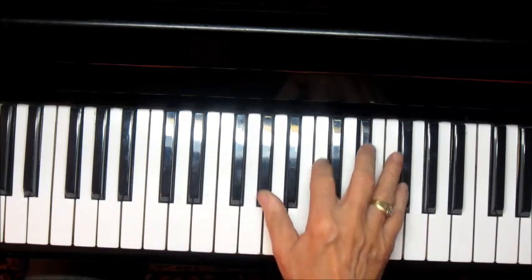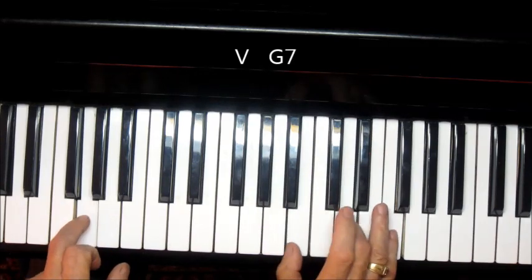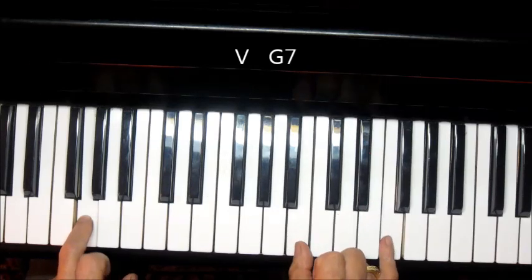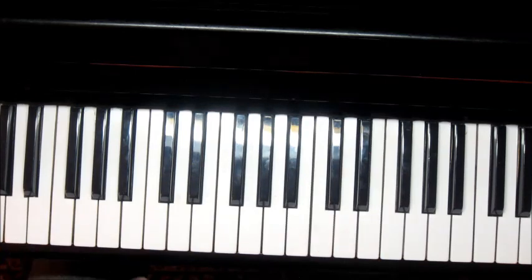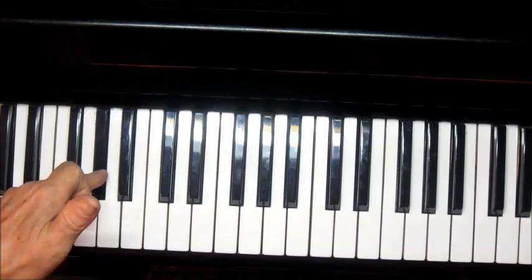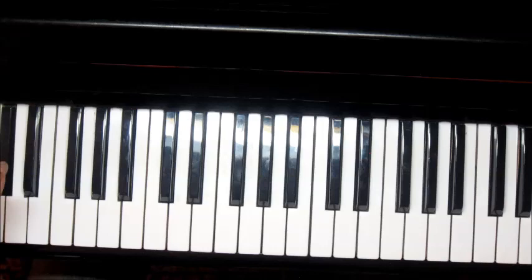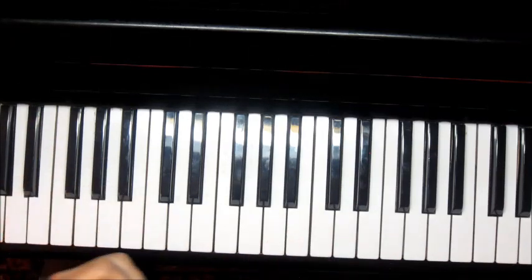But I could look at it as a G flat, a 7th, which more than likely will fall to the 7th of the 5 chord, and more than likely again will drop to the 3rd of the 1 chord. I'm going to just play a few bars here that incorporates the flat 6, the minor 4, and the flat 2 chord using augmented 6s resolving, and I'm going to point them out as we go.